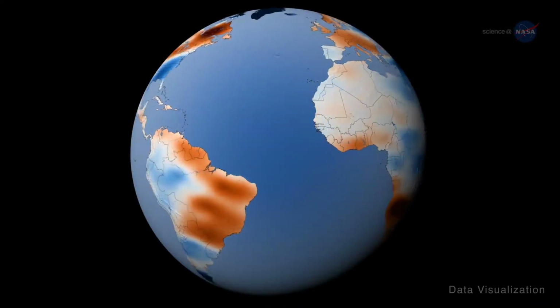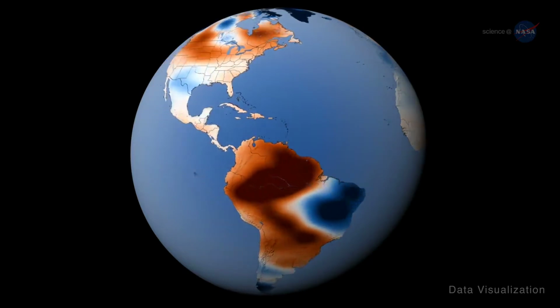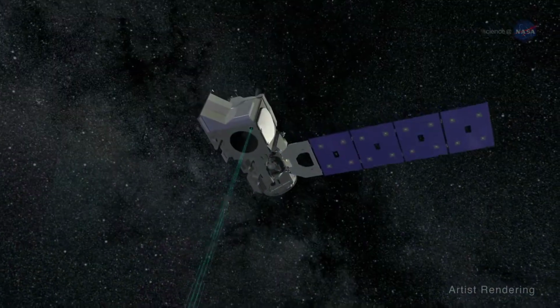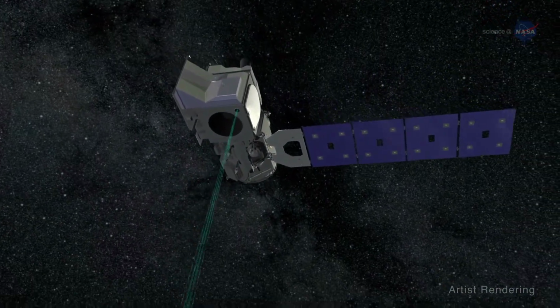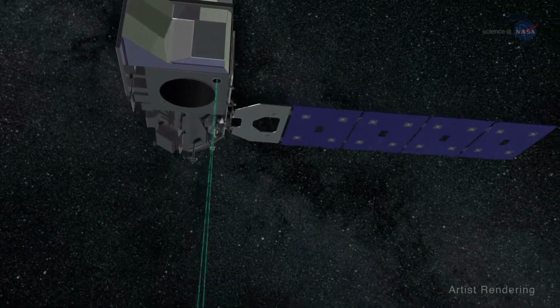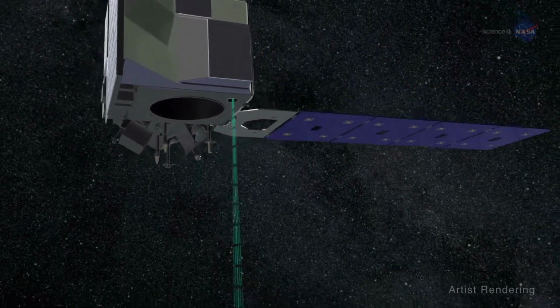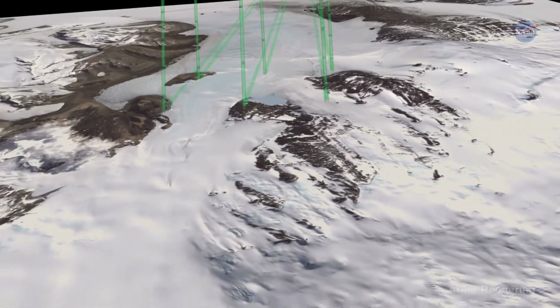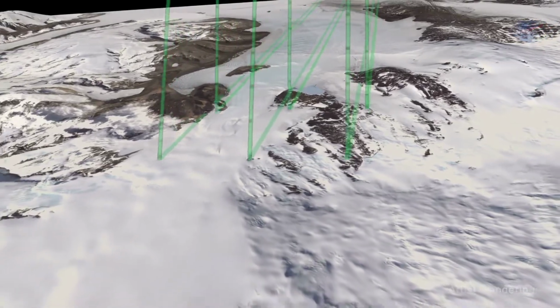While GRACE-FO gives a global view of changes in the distribution of mass on Earth, ICESat-2 will provide complementary measurements of ice sheet height. ICESat-2, which is scheduled to launch in the fall of 2018, is a single satellite operated out of NASA's Goddard Space Flight Center that uses its laser to shoot beams of light to Earth. Scientists can determine a location's elevation by measuring the travel time of these laser pulses.